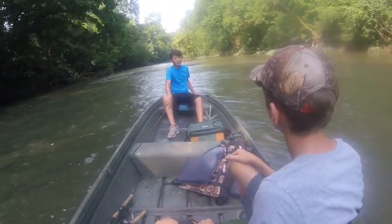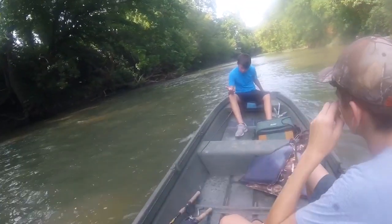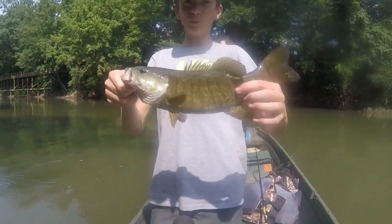We need to look out for that last hole that we fished, for that one where I got that smallmouth and largemouth out of it. That's the biggest one. Well, just caught this pound smallmouth out of the Harpeth.